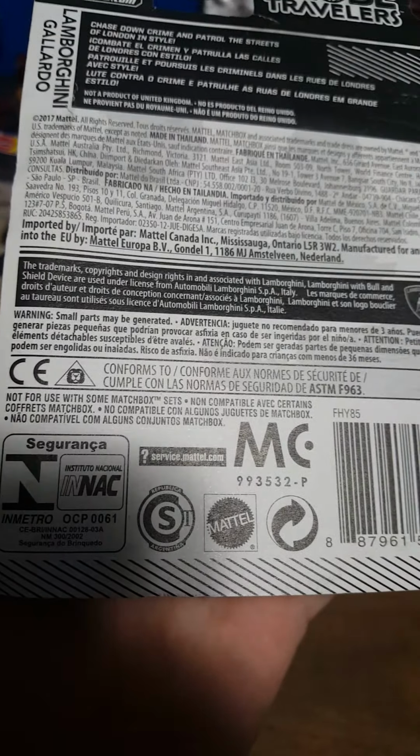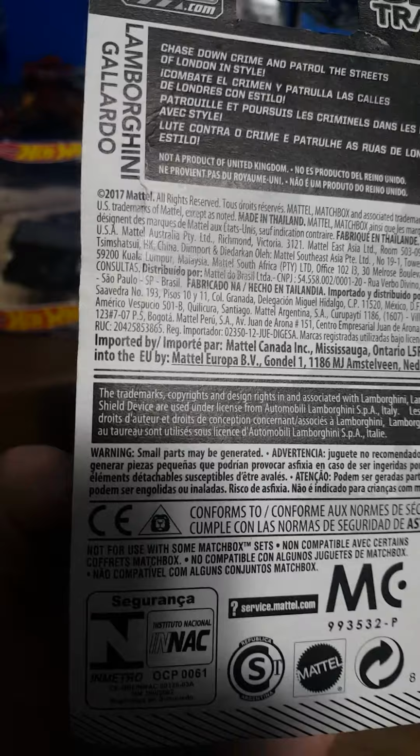Here's what's on the back of that. Let's see if there's a year on there anywhere I can find. 2017 Mattel, right there. Kind of weird to find that in the thrift store since it was so new, but I ended up finding that.